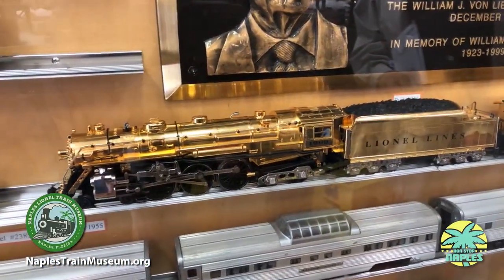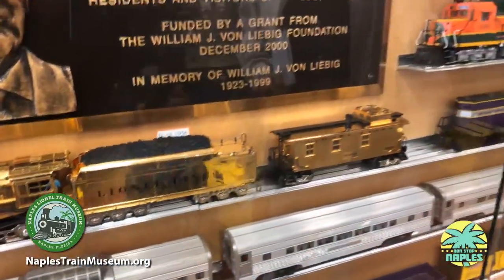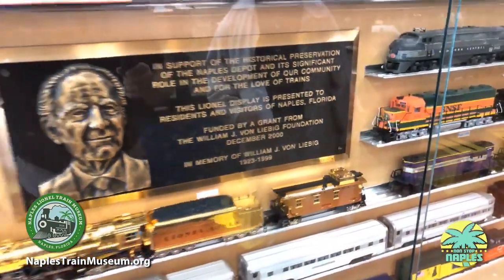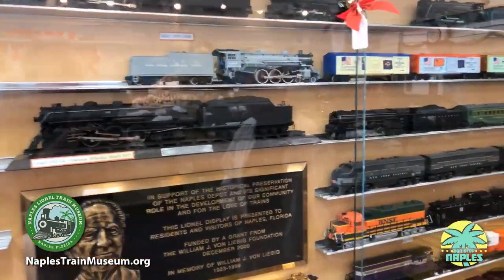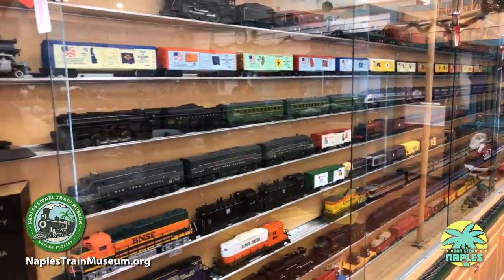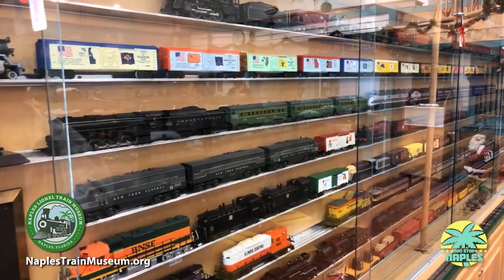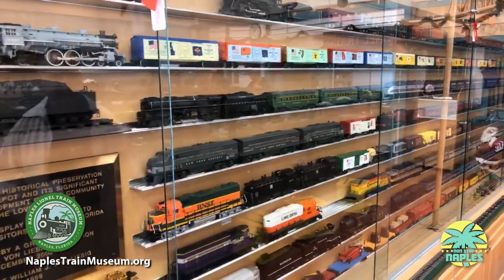All you Lionel train collectors, some neat things here. Some neat stuff. I remember having these under the tree when I was a kid. Yes, and they were handed down from my grandfather. Well, that's one of the traditions. We put the little Lionel trains down underneath the tree.